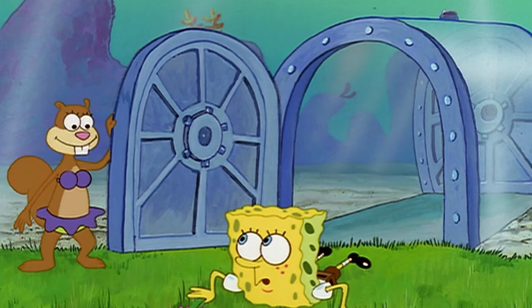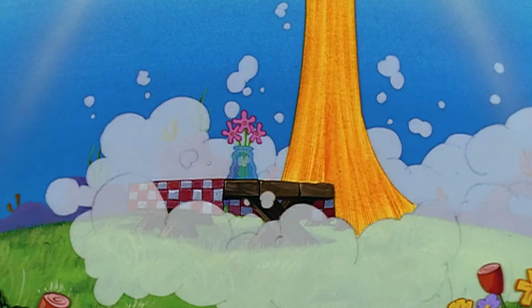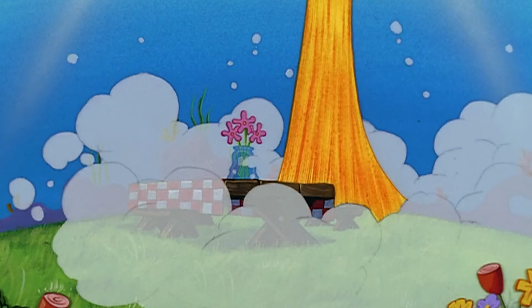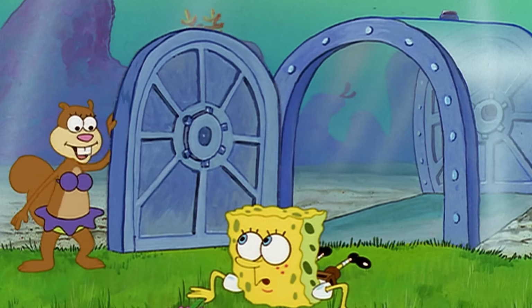Another weird mistake occurs with Sandy's Treedome. Never before have we seen any grid lines on it, but in this one scene of SpongeBob bouncing off the top, there are suddenly grid lines for whatever reason. Why are they there? Where did they go?